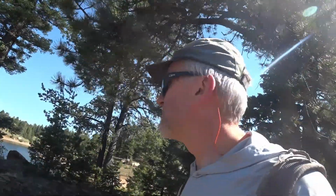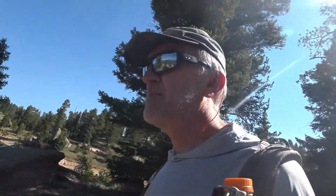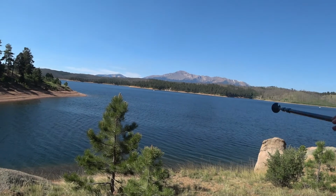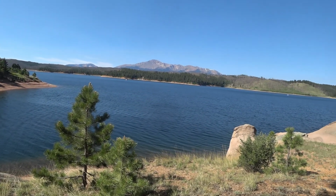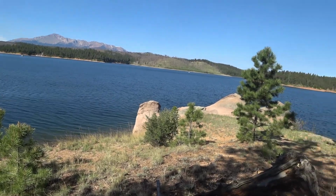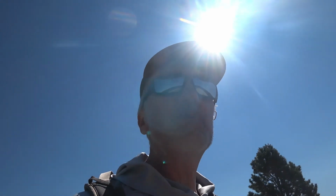Time for a break. So I'm going to venture out to this little peak out here, find some shade and chillax to this view. Not bad, right? Okay, so if you take this trail clockwise, about 9.5 miles in, you will get to the dam.